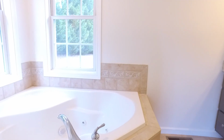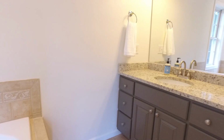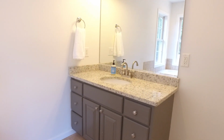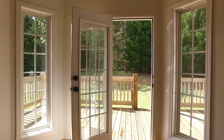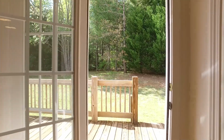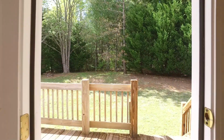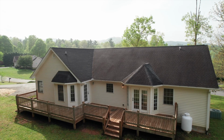The main floor is complete with a 2-car garage, large walk-in laundry utility room, and plenty of storage. The back deck is perfect for entertaining. It offers peaceful views of the level yard with mature trees.